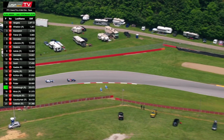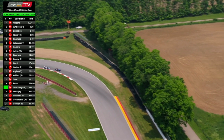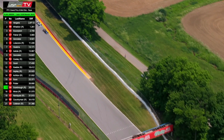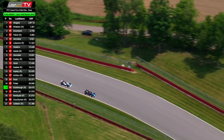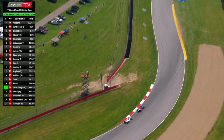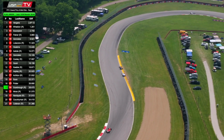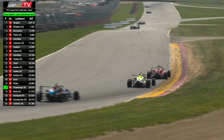Yeah, exactly. I mean, they're at the back of the pack, but they're still battling. Racecraft is what it's all about. Learning where you can place the car, learning how to make an overtake, and as you said, giving each other racing room. That's the key. 13 laps down, 7 to go. Lead now 1.2 seconds for Joao Vergara, looking to get that second win of the season.